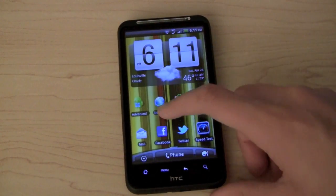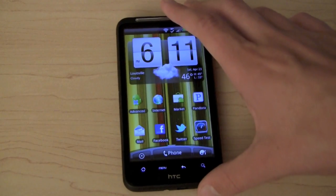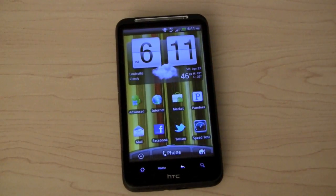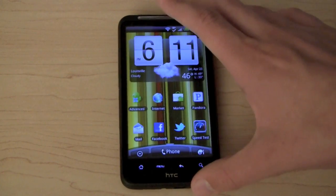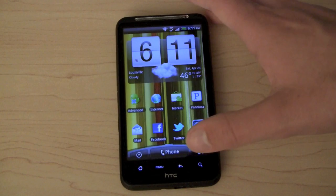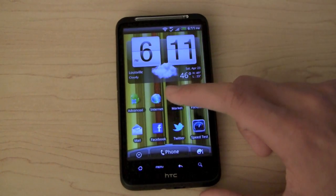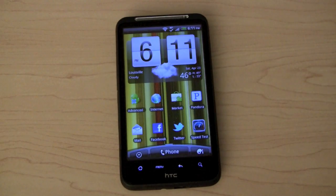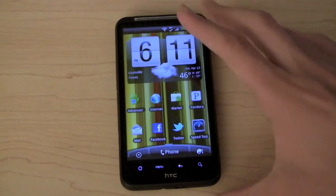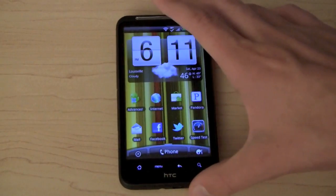First, I want to talk about the actual software. With the HTC Inspire 4G, you get Android 2.2 with HTC Sense. Now, a lot of you are probably quite familiar with HTC Sense. It can be found on the Evo 4G and a lot of HTC's other Android smartphones. And honestly, I think it's pretty awesome. Obviously, it's not stock. You get this nav bar at the bottom.